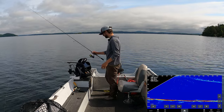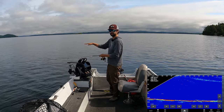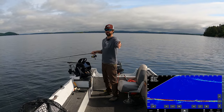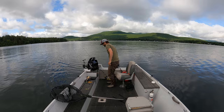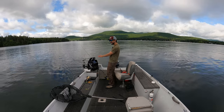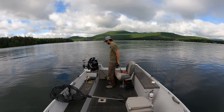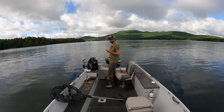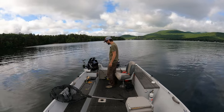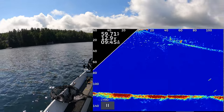One of the cool things about this is I've actually seen lakers 5 feet underneath the surface in 100 feet of water. You can cast right to them. You can't do that with 2D. By the time you see them with 2D, they'd be gone already. What I've heard is this is like 1080 and the 34 is like 4K as far as fine detail goes. But I'm not after fine detail. I'm looking for a fish in 120 feet of water. There's a pair suspended right there.